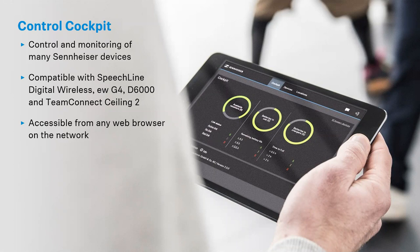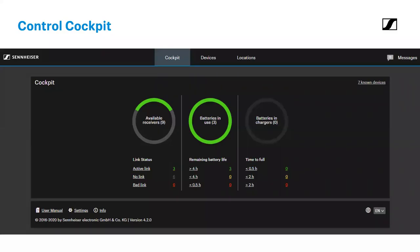Control Cockpit's also compatible with our wireless products, our Speechline Digital Wireless, Evolution Wireless G4, 6K Wireless, and then also TeamConnect Ceiling 2. And if you did have this on your network, you could use a web browser as you moved about your campus or enterprise network, navigate to it, and monitor and adjust all your devices. Here's what the dashboard looks like for Control Cockpit.